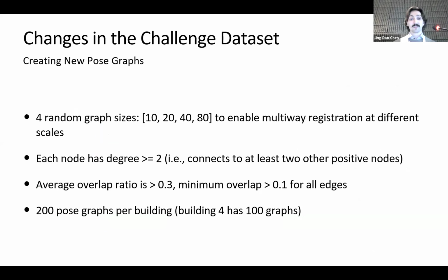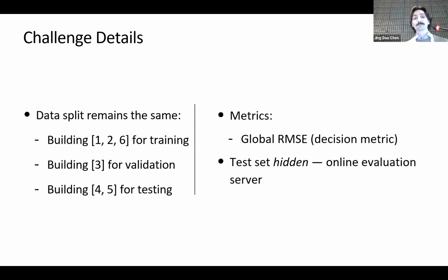And this time there were also guarantees made for the pose graphs, specifically that each node had a degree of at least 2. So that basically means that each point cloud had an overlap with at least 2 other point clouds in the data set, where this overlap between 2 point clouds was at least 10%. And globally, the average overlap across all the point clouds was at least 30%. And that resulted in about 200 pose graphs per building.